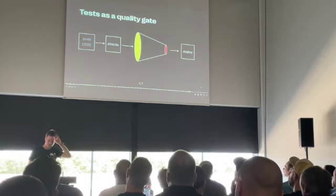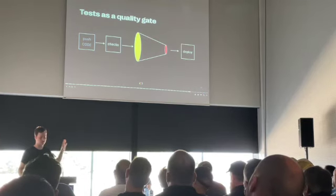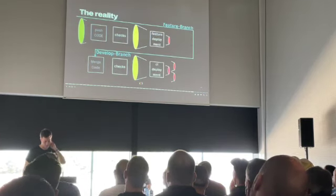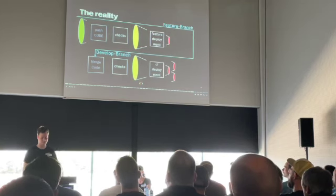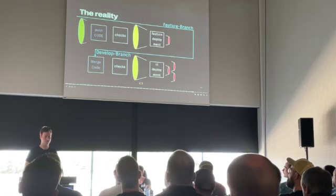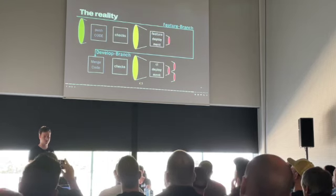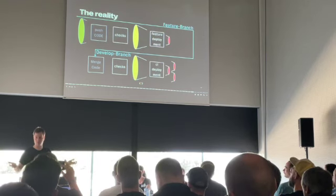So this workflow is not the reality. I mean, it's very simplified. Just to tell you, we use the pyramid as a quality gate, because in reality, of course, at least we are using feature branches to curate features away from the main branch, because we are a team.